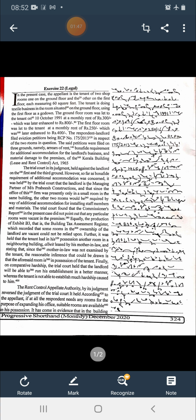The trial court found that the commissioner's report in the present case did not point out that any particular rooms were vacant in the premises. Equally, the production of Exhibit B3, that is the building tax assessment register, which recorded that some rooms in the ownership of the landlord are vacant, could not be relied upon. Further, it was held that the tenant had in his possession another room in a neighboring building, albeit leased by his mother-in-law, and stating that since the mother-in-law was not examined by the tenant, the reasonable inference that could be drawn is that the aforesaid room is in possession of the tenant.